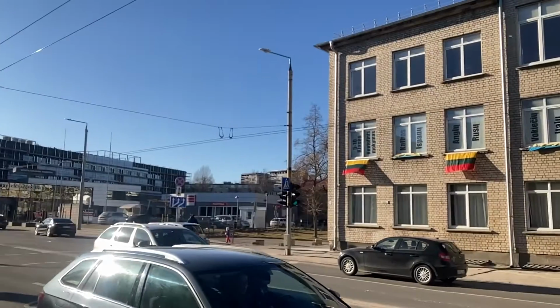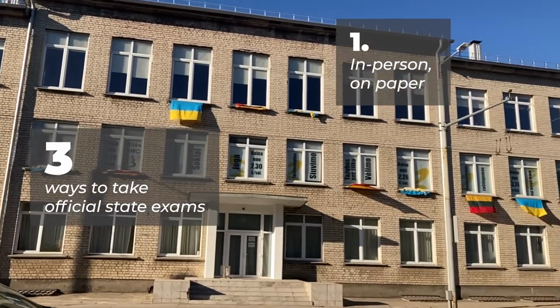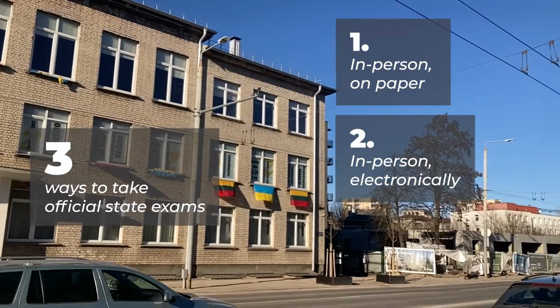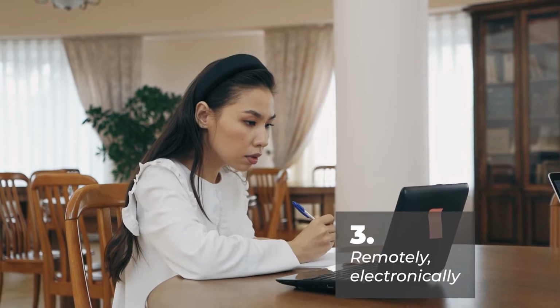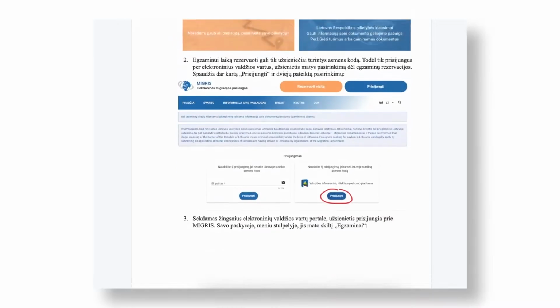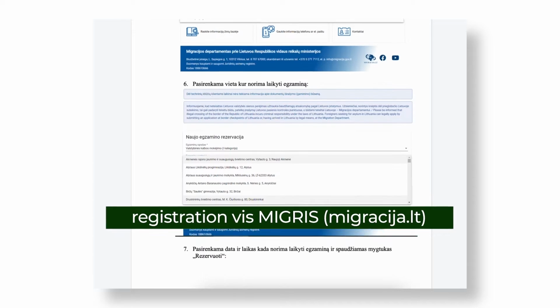From 2022, there are 3 ways to take any of these exams. It can be the traditional way, where you come to a specific school and take it on paper, or it can be in person and electronically. This is where you come to a specific school and do it on a computer. Finally, it can be done electronically and remotely. However, this option is only available for people living outside of Lithuania. As of making this video, registration for the exam is done online via the government's MIGRIS system. Again, instructions on how to register will be in the video description.